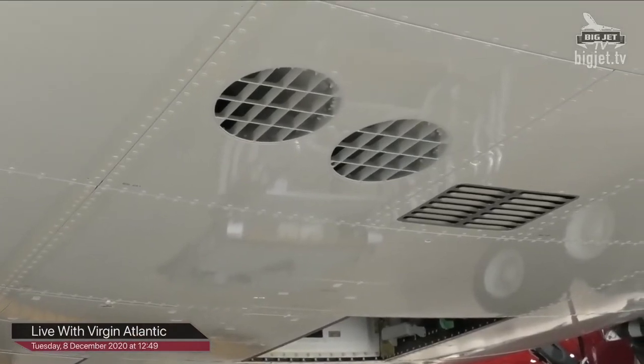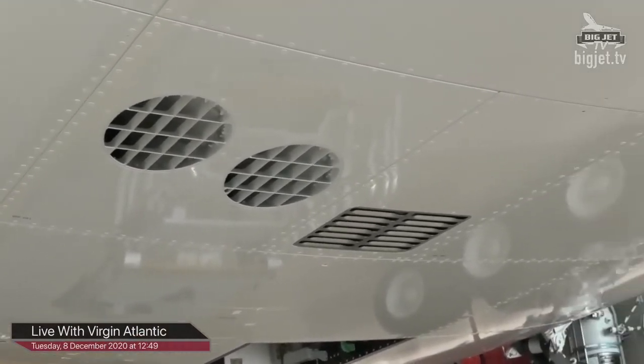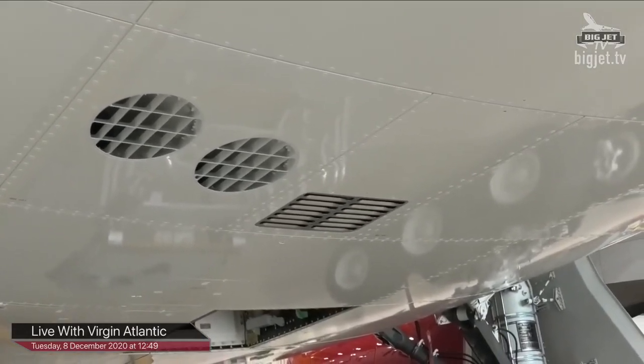So again, anything under the belly, you're looking for any signs of any visible leaks, damage. Again, this is a nice new aircraft, so we've got no issues here. We'll then move on to the gear.